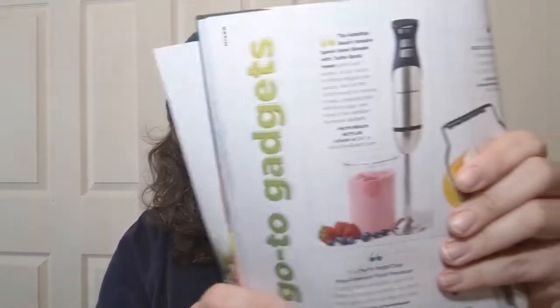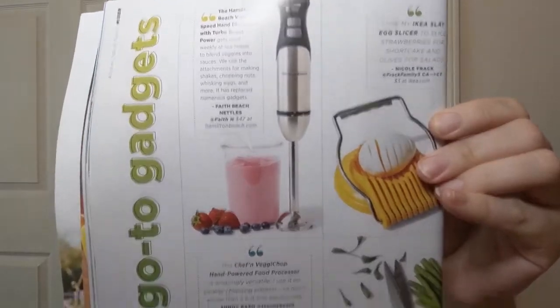Gadgets that you either do or don't have to have. I have an immersion blender. I don't have one of those egg doohickeys. I just use a knife. Hello. A veggie chop, little food processor. I don't have one of those. I have a big food processor that almost never gets pulled out and used because I just chop, chop, chop. And one of those shears to cut all the foods. I know, like if you go to a Korean restaurant, especially a Korean barbecue, they're gonna bring the shears over and cut your food. That's pretty common. I've just never done it.